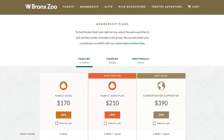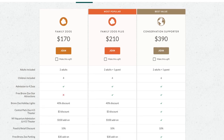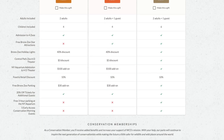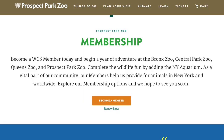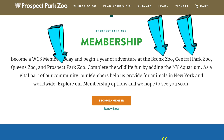For our family, we have the most popular membership, which costs $210. It's for 2 adults plus 1 guest and up to 4 children. That means free admission to all the zoos I explained before. The membership includes the Bronx Zoo, Central Park Zoo, Queens Zoo and Prospect Park Zoo.